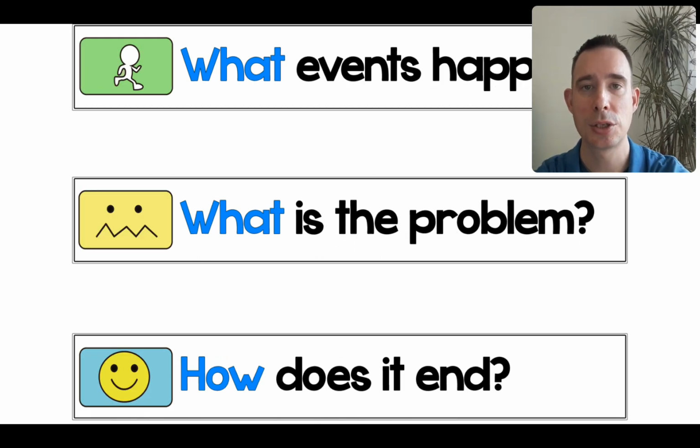Events. What happens in the story? I think Polly is lonely. She wants a friend, so she gets a bunch of things. Do you remember what kind of things did she get? A cone, a big box, some cans, and other things. And she tried to make a friend. What's the problem? Well, the problem is that Polly is lonely. She has no friend to play with.